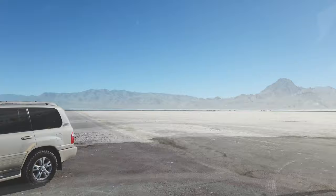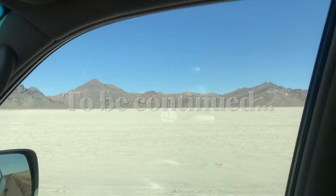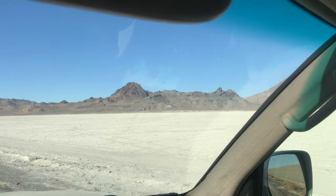Alright, so we're going to go tackle these mountains right over here on the backside of the Bonneville Salt Flats Raceway. I see some nice little trails, they look super freaking steep. See what kind of trouble we can get into.